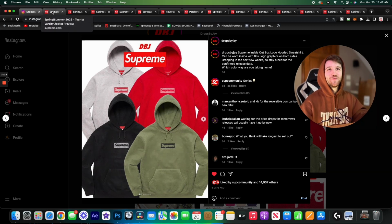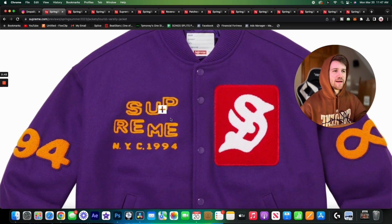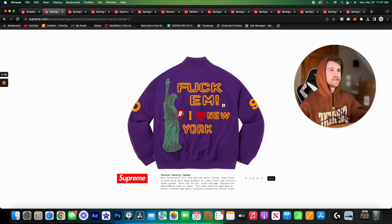But anyways, moving into the non-box logo pieces for this week, we've got a jacket with Cactus Plant Flea Market. This is a varsity jacket, as you guys can see here. We've got some Chanel patching going on, which I'm a big fan of Chanel. We've got some embroidery, I believe. Oh no, that's actually Chanel too. So yeah, a lot of cool details on this piece. And then on the back, we've got even more details. We've got the FM, I Love New York. We've got Lady Liberty kind of holding a Supreme book. So yeah, very interesting jacket here.